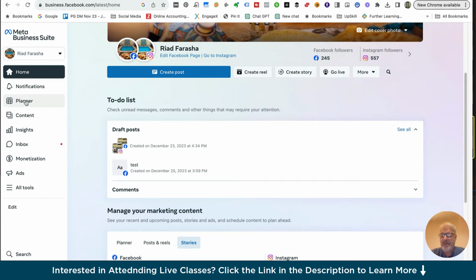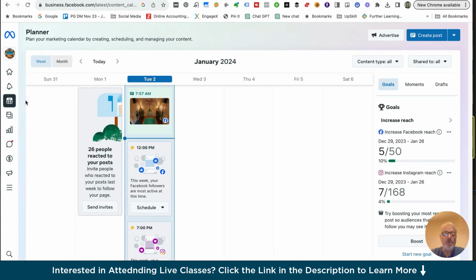If I click on the planner, you can access your content dashboard. Within this dashboard, you can have a total overview of what you have posted and what you're going to post. And you can see some basic information about your different posts as well. It's a very useful visual tool to plan your content and to plan ahead. So you click on the planner tab as I mentioned. It also features this calendar that helps you plan, schedule, and visualize what content you want to share and when you want to share it.